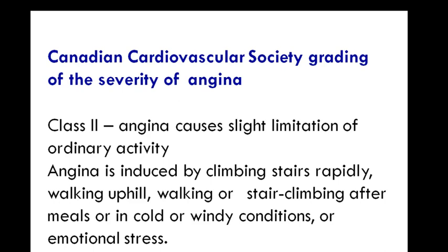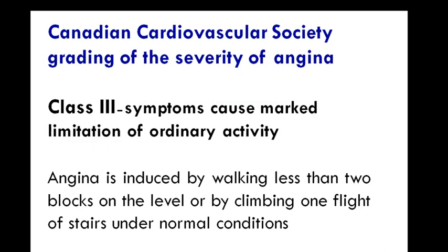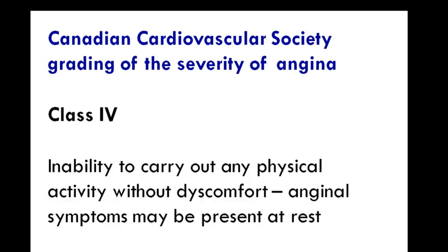conditions, or emotional stress. Class III: symptoms cause marked limitation of ordinary activity. Angina is induced by walking less than 2 blocks on the level or by climbing 1 flight of stairs under normal conditions. Class IV: inability to carry out any physical activity without discomfort. Anginal symptoms may be present at rest.